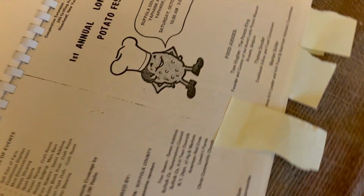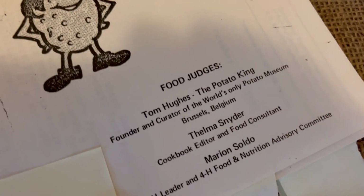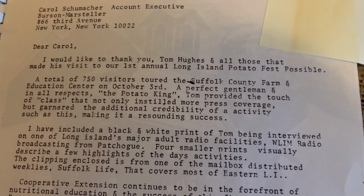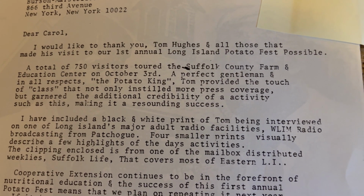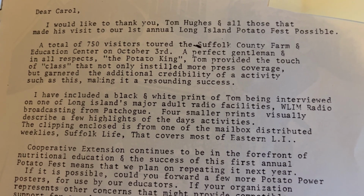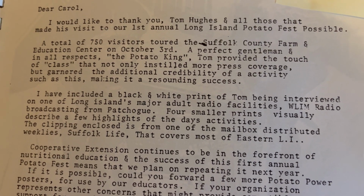Then I was invited to be a guest at the first Long Island Potato Fest, and they were referring to me as the Potato King. Look at that. And this was the cooperative extension who organized this. This is what they wrote: I would like to thank you, Tom Hughes, and all those that made the first annual possible. A total of 750 visitors toured the Suffolk County Fair Education Center, a perfect gentleman, and in all respects the Potato King.